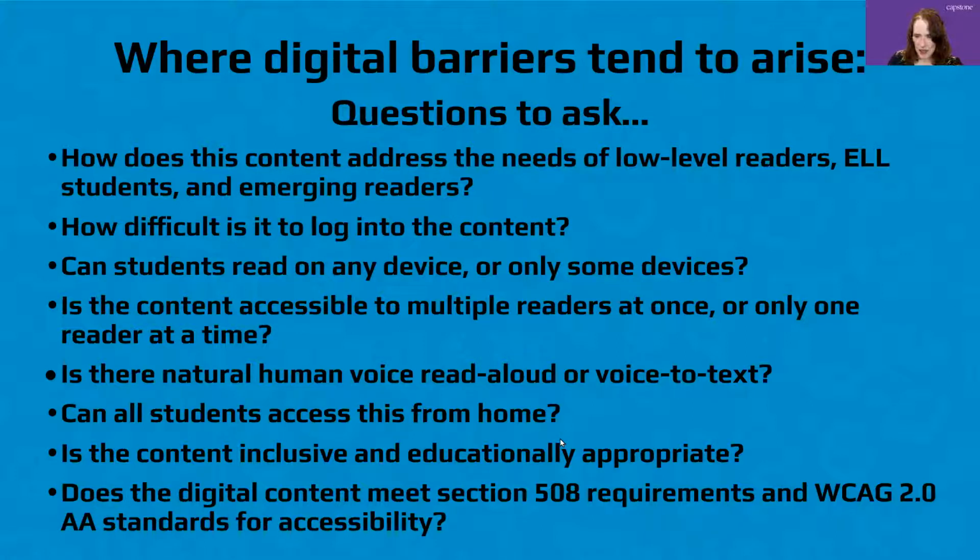Educationally, natural human voice audio is way better in terms of increasing comprehension. Studies consistently show that students can comprehend and work with information at least two grade levels above their independent reading skill, which is important when you're thinking about underserved populations and the populations that have suffered the most learning loss from this pandemic. We want them to be able to interact with their on-grade level content in a way that is scaffolded for them so that they can actually engage with the ideas and the understanding of it.